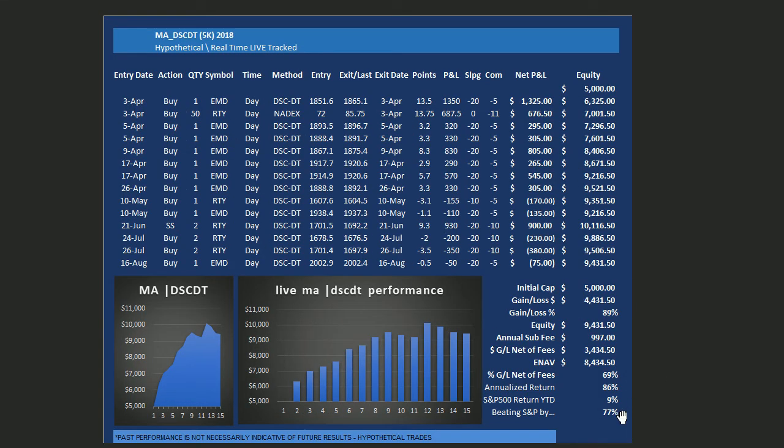MADSCDT, actually also same little thing there. Market's up 9%. Net of fees, it's up 69%. Annualized 86%. So beating the market not by 77%. It's not comparing year to date to an annualized, but comparing the year to date to the year to date. So actually beating the market by 60% is the MADSCDT. That subscription fee is just $9.97. It is just a $5,000 portfolio, so that's about a 20% fee, straight flat fee, no matter what your gains are, which we actually have a gain now of $4,431.50.